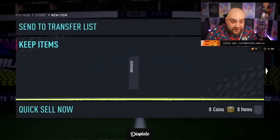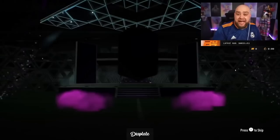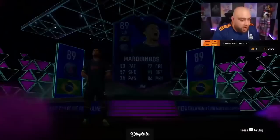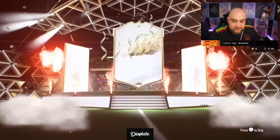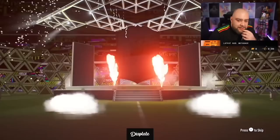Oh! How didn't he walk out? Guys! Woo! Actually, I packed two. Hey, got one! Yes, I'm not that guy. Guys, I'm not that guy. I get a good one. Marquinhos. Now, thankfully, guys, Bateson already has his RTTK. So that is money in the bank. That's very good. Come on, I gotta win one big one, chat, please. One big one. Skill moves.